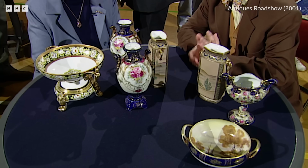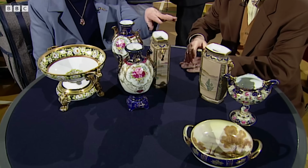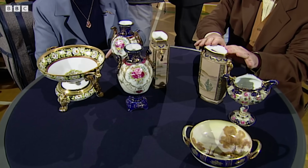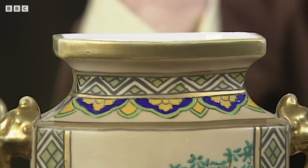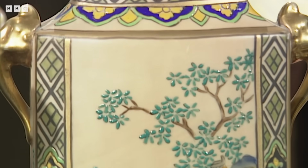How long have you actually been collecting Noritake porcelain? About a year and a half. But the original piece that I started with was my mother's, which I've had about 30 years, something like that. Which is, you brought it with you? These two vases. This pair? Yes. She actually swapped me because she fancied the pair that I had, so we swapped. And I had a large mantelpiece to fit them on.